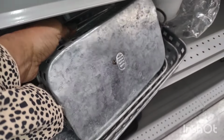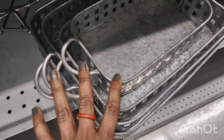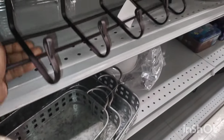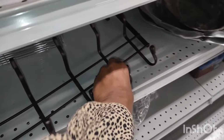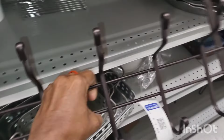This was a nice set. It had a beautiful backstand. Those are very expensive when you buy them in a department store. And they had a whole set. I didn't check the price. I'm sorry. And that's cute. You put it over your door and you have, what, five hooks? I have so many similar things like that, so I left it.